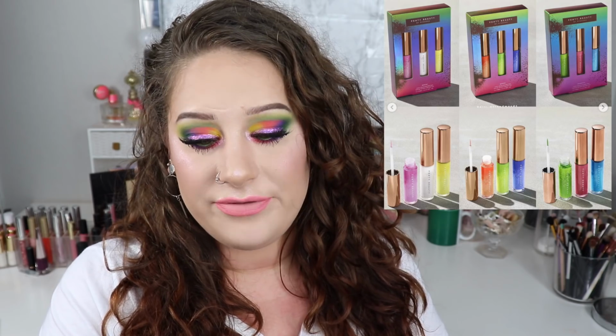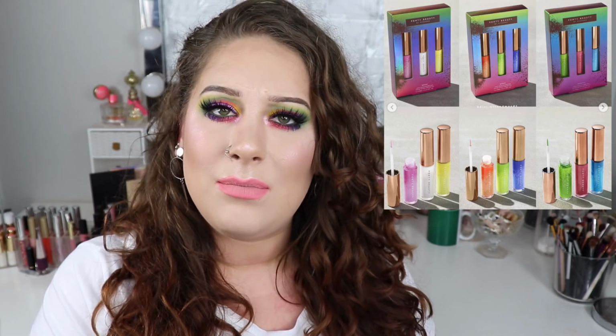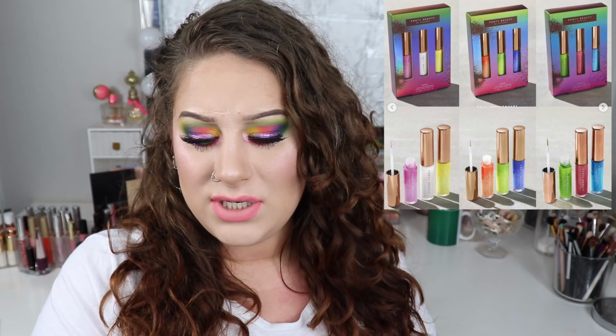So let's talk a little bit about Fendi. She's coming out with some new eyeliners, and honestly, I'm just so confused. I think she was selling these in sets, wasn't she? Yeah, she's releasing them in sets of 3, which is super strange. Why would she do that?